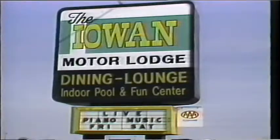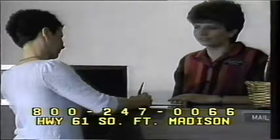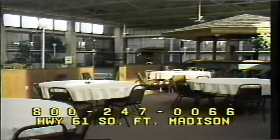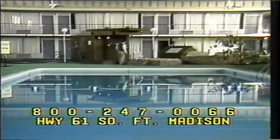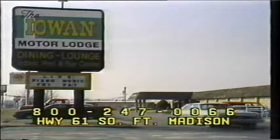The I-1 Motor Lodge, Highway 61 South, Fort Madison, with 151 spacious rooms to choose from, offers quick and courteous service to you, the traveler. The weekend special, at only $39.95 per room, is your key to family fun. The indoor pool area includes games, a whirlpool, sauna, and tanning beds. You'll find entertainment in the Good Earth Lounge with a 10% discount on breakfast and dinner when you visit the dining room and salad bar, where everything is fresh and homemade. Come to the I-1 Motor Lodge in Fort Madison.